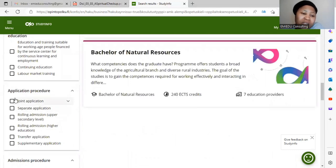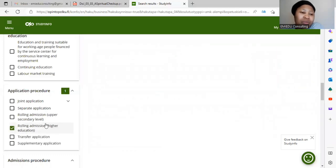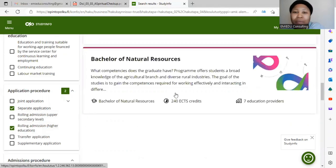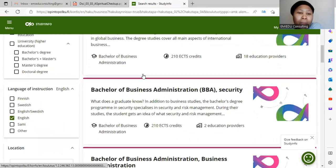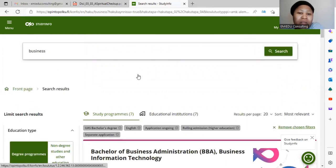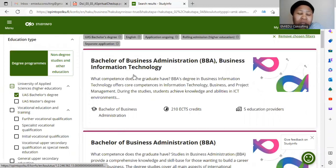Or I want joint application, you click, or I want rolling admission, I will click that, like that's higher education. And I also click separate because I want to apply right away, I don't want to wait. So now, this is my search results.